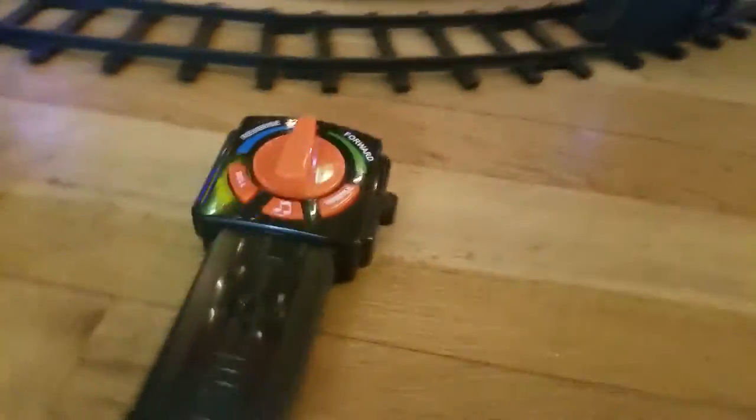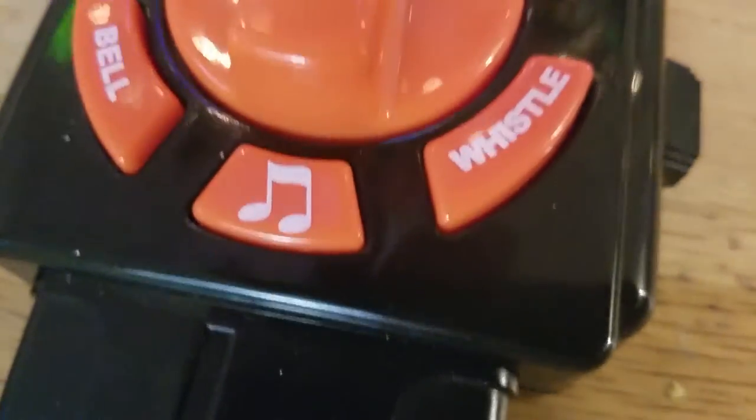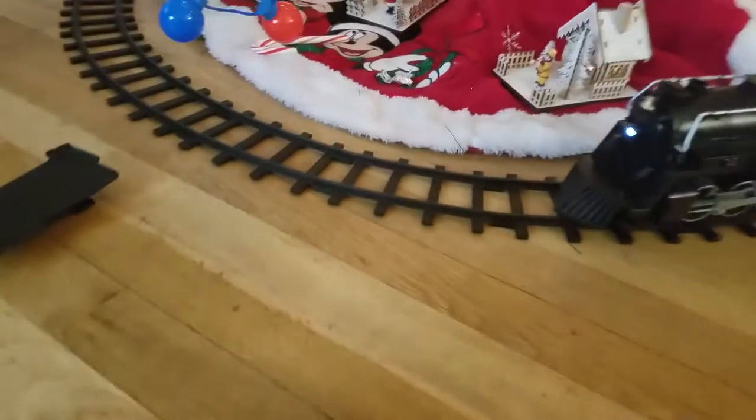So the control right here has different options: forward, reverse, sound effects, a whistle, and bell. And you can try to see the Berkshire here. 280-282. Give me my remote.